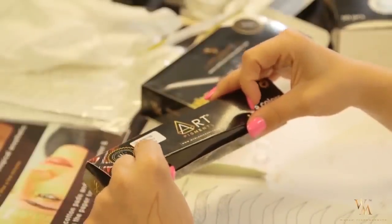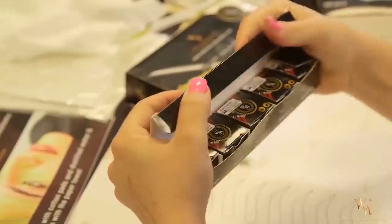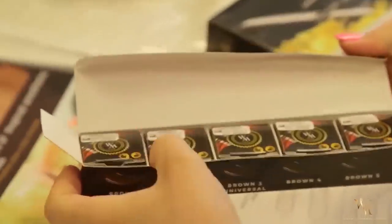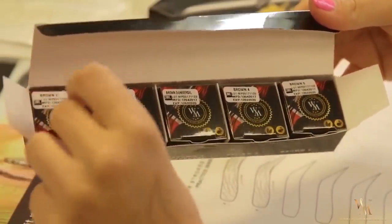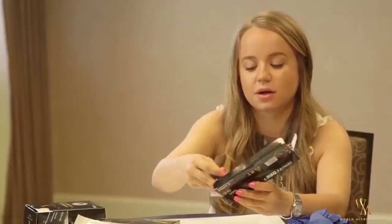So inside the pigment box, again, look for the lot number, manufacture date, and the expiration date. It's required by the health department in each state to have all your materials labeled. You're going to see that each individual color has those features. And then we have brown 1, brown 2, brown 3, brown 4, and brown 5, and all of them feature the expiration date, manufacture date, and the lot number. Let's start with, I'm going to use brown 5 for practice because it's the darkest color and it's going to help you understand way better.